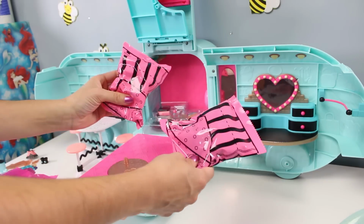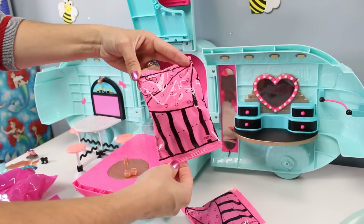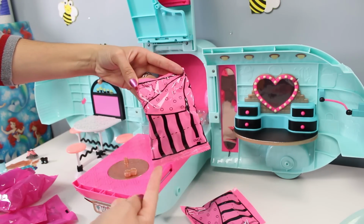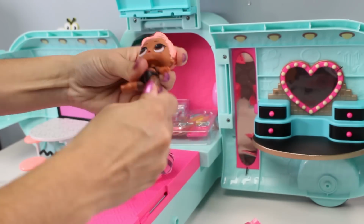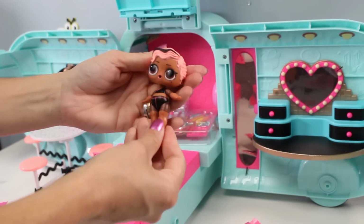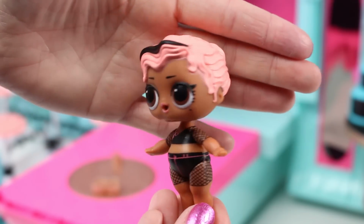And now we'll move on to our two pink and black blind bags. The fronts of them are decorated like a little sleeping bag with a stuffy, so I'm assuming this is going to be our bedroom stuff. Whoa, that is not a bedroom thing. It's our doll. Oh, she's so cute. Okay, hold on, zoom in. Here is Strut. She looks so cute.